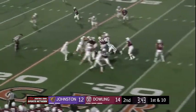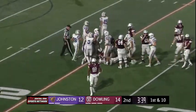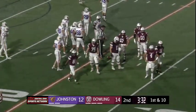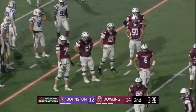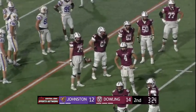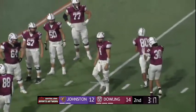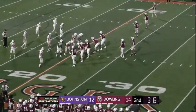Maroons lead 14-12. And Dowling will go back to the ground game from the Johnston 25. They give it to, is that Rashad Davis or Phillip? C.J. Phillip that time at number 30 for the Maroons. On that right side of the line, again, run over Nahas and Agos and Shelton, and that's where they have been consistently going tonight. And you pull either Batterton or Rockers across and kick out and lead up with Phillips and create some space. Gain of four, second and six, Dowling.